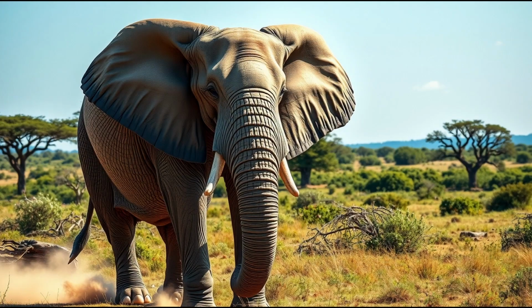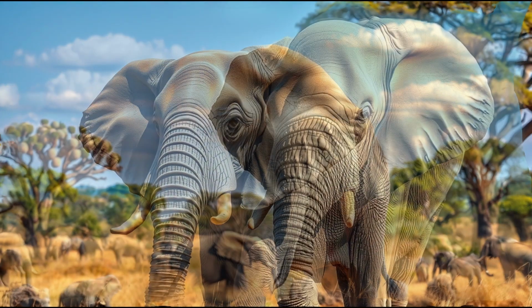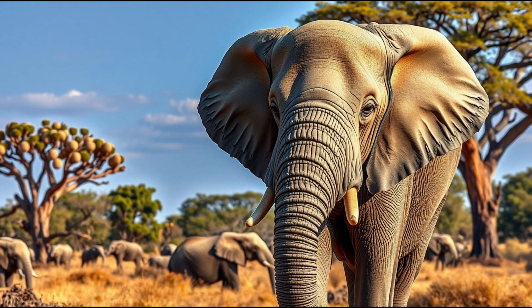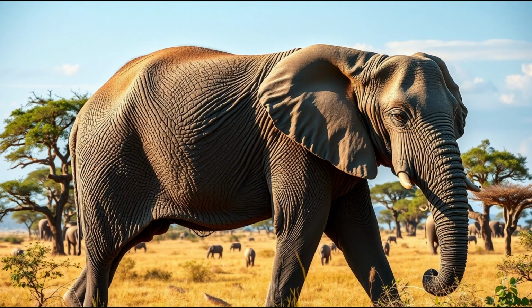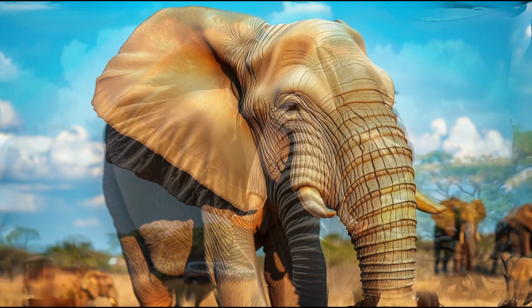Giants of the plains. The African bush elephant is truly a marvel of biological engineering. Adult bulls can reach heights of up to 13 feet at the shoulder and weigh as much as 14,000 pounds, equivalent to 4 automobiles. Their massive ears, shaped like the African continent itself, serve as natural air conditioners, flapping rhythmically to dissipate heat in the scorching savanna sun.